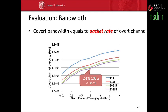So given a packet size and the data rate of the overt channel, we can compute the maximum capacity of this timing channel. In this graph, the x-axis is the throughput of the overt channel, starting from 10 megabits per second up to 9 gigabits per second. And the y-axis is the maximum capacity of the covert timing channel in bits per second. With small packets, like 64-byte packets, we can easily embed millions of bits per second with this channel. But as we increase the size of the packet, we can embed fewer and fewer bits per second. But still, with MTU, or maximum transmission unit size packets, we can embed tens or 100 kilobits per second with a sufficiently fast data rate.